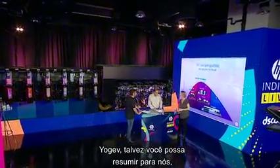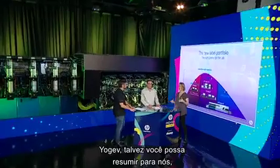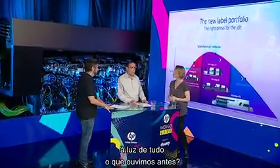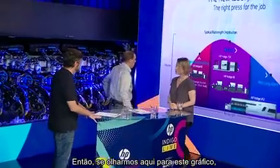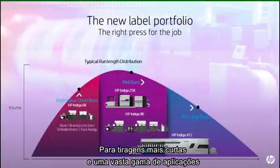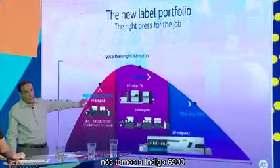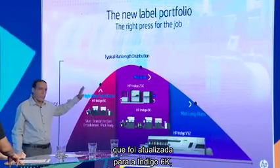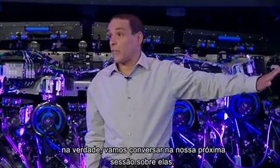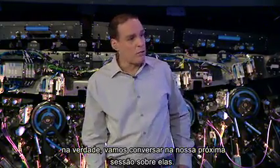So maybe you can summarize for us a little bit, what is our vision for the future of label converters in light of everything that we heard before? Yeah, so if we look here at this chart, this is basically a summary of our strategy here. For the shorter runs and the very vast application range, we have the Indigo 6900, which has been upgraded to the Indigo 6K. We're actually going to talk in our next session about those.